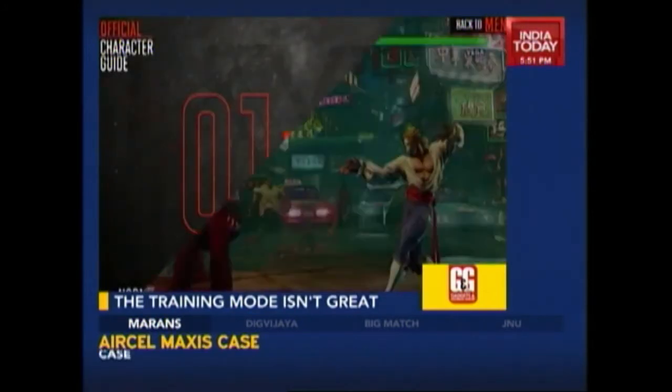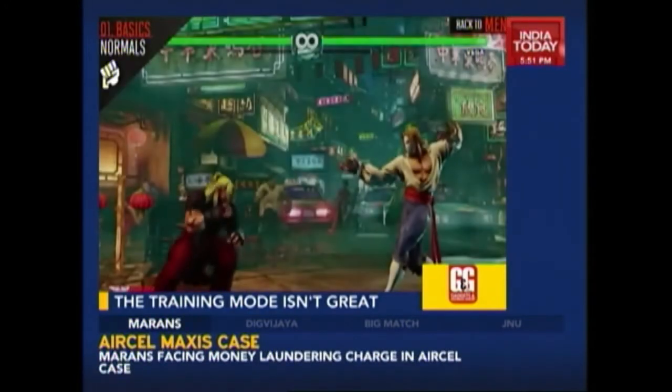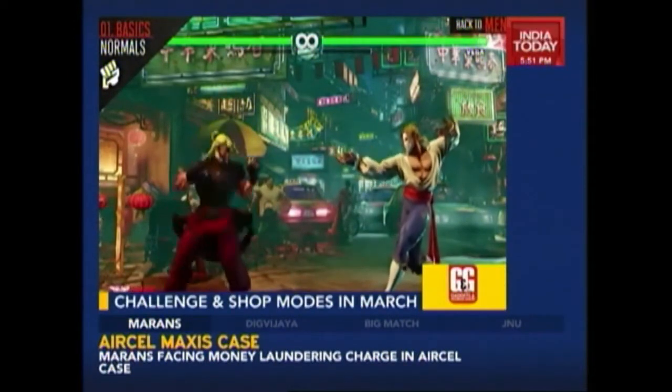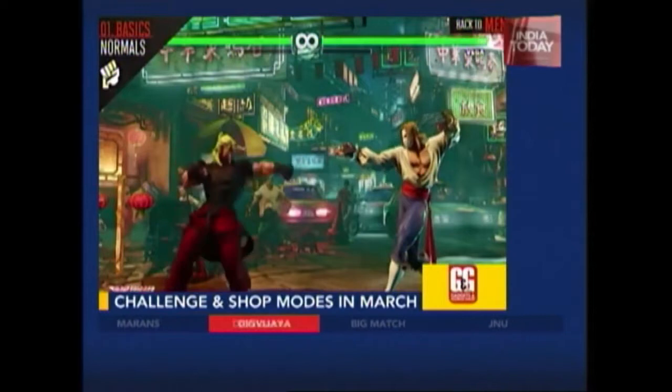The training mode teaches you almost nothing, and the shop and challenge modes are slotted to come as a free update in March. Quick attacks that can link into each other for a small amount of damage. Both of these normals are very good up close.